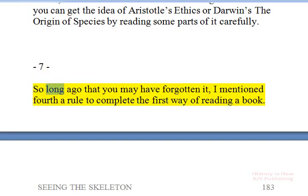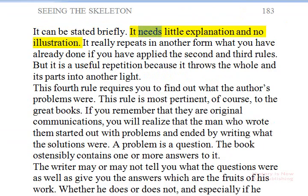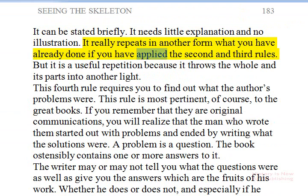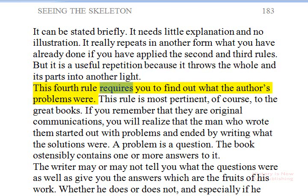So long ago that you may have forgotten it, I mentioned a fourth rule to complete the first way of reading a book. It can be stated briefly. It needs little explanation and no illustration. It really repeats in another form what you have already done if you have applied the second and third rules. But it is a useful repetition because it throws the whole and its parts into another light. This fourth rule requires you to find out what the author's problems were.